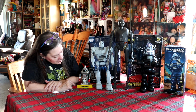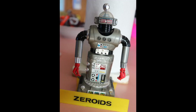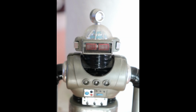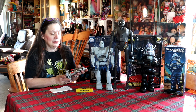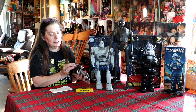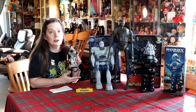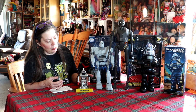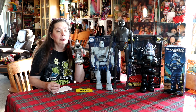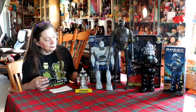So what I have here is a Zeroid, and this is from the 60s. They belonged to Planet Zero, and Ideal made them. My battery doesn't work anymore on this. This is not withstanding the test of time. Its little tire treads have already broken off just today. I tried a battery in it to see if I could get it to do anything, and it did not want to work at all. But it's really cool looking. I mean, you gotta love the look of a robot.